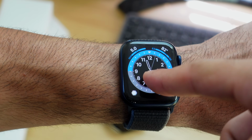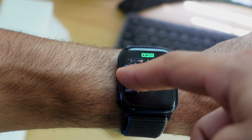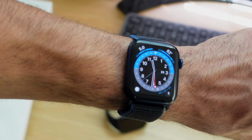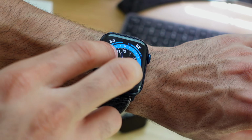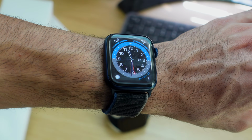To reorganize your list of Apple Watch watch faces, just press and hold, tap on it once more, and you can rearrange it like so. With speak time enabled, which you can follow right there to enable that, a 2-finger tap will cause Siri to verbally tell you the time.